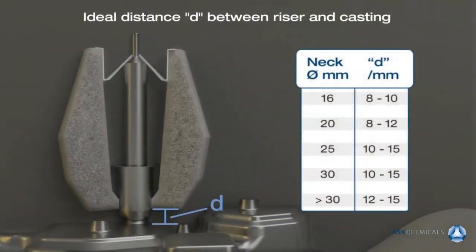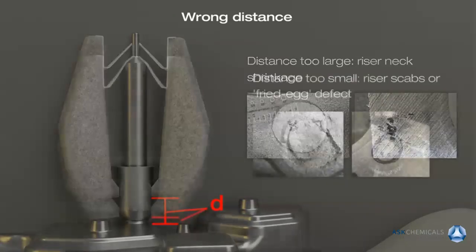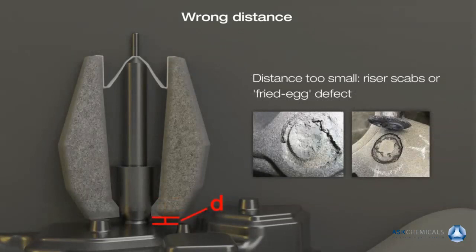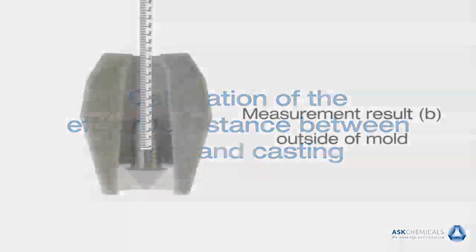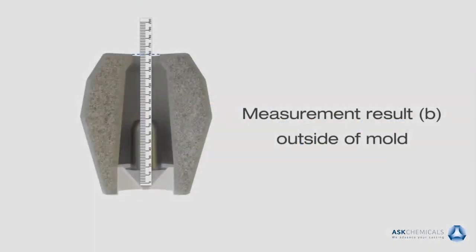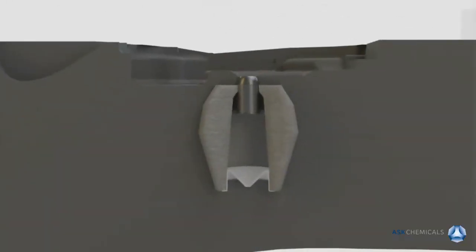To achieve the best results, the adjustment of the exact distance of riser to the casting surface is essential. If the distance between the casting and the riser is too large, the riser neck may freeze too early, resulting in shrink holes. If the distance is too small, there is again the danger of so-called fried egg defects or riser scabs. Therefore, it is important to determine the inner riser height from cover to outer edge before using the riser, and to measure this again on the molded riser from the cover to the riser neck.